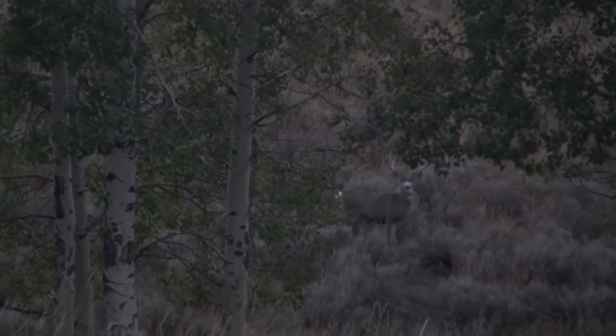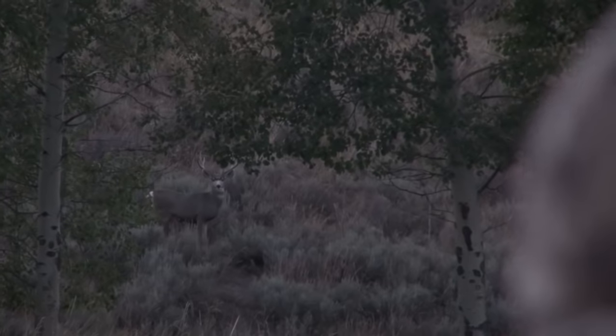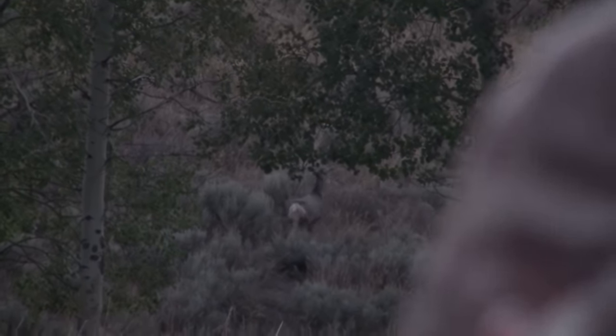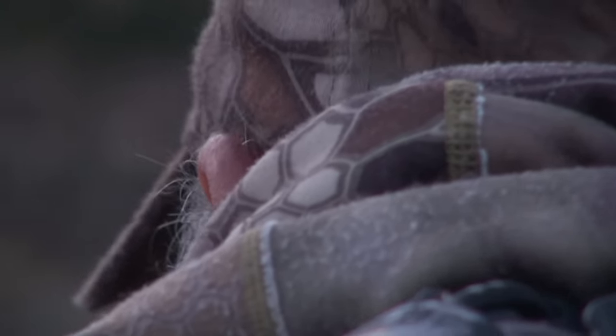Like it happens a lot in mule deer country, it's the little buck that blows the stalk on the big buck. That's what happened on this one. So we went in from our first evening hunt, got up the next morning, and got right back on some deer.